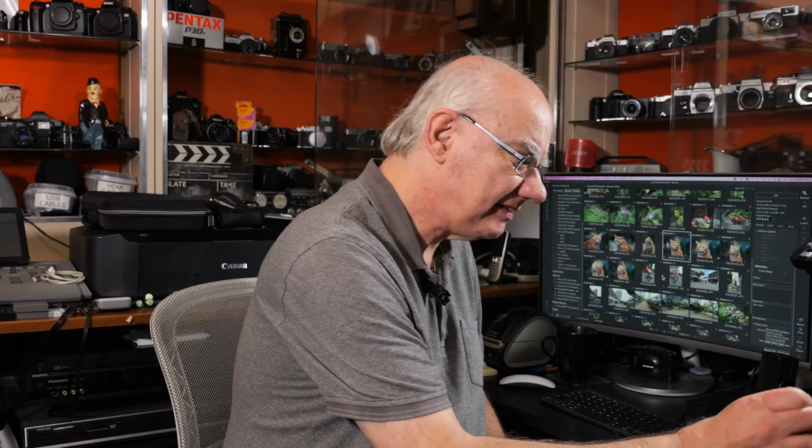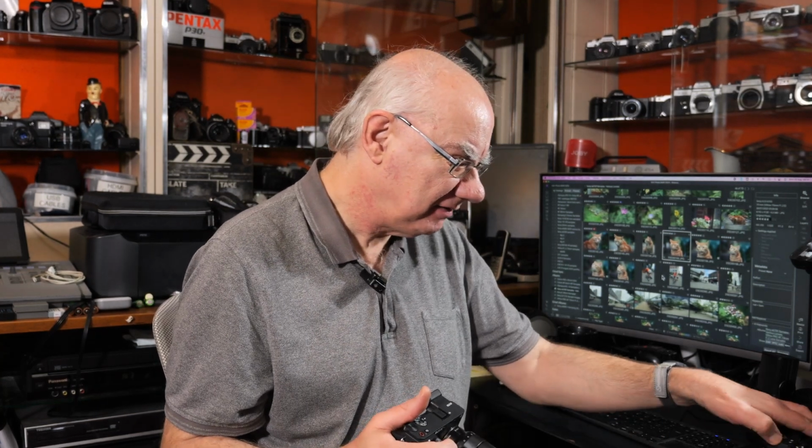The buffer on both cameras is exactly the same, 11 frames a second. Interestingly, on the 6700, it does get confusing as to which one I'm holding, because they are both very, very similar. The 6700 has the electronic shutter the same as the 6600, but the buffer in electronic mode is exactly the same as it is in mechanical mode, 11 frames a second. Just be careful though in electronic mode that you don't get a jello effect. So if you're photographing or filming straight lines, you may well get a jello effect if you're doing fast panning or anything's moving fast in the frame of your image.